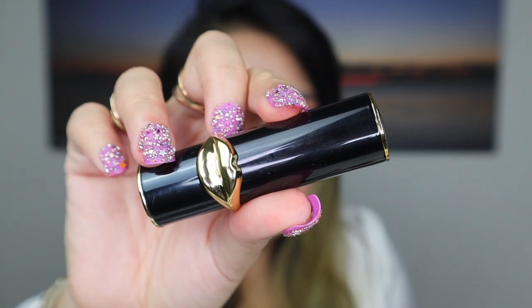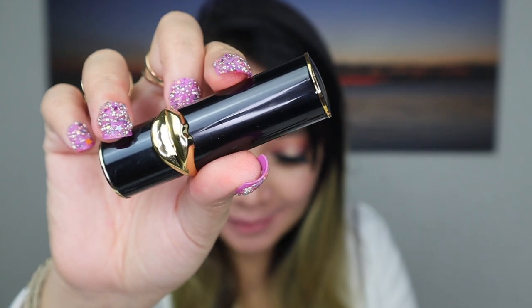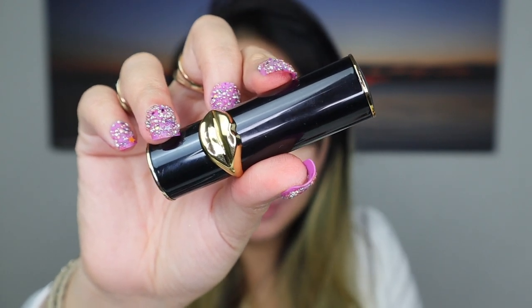So this next one on the number 4 spot is the Pat McGrath Matte Trance Lipstick in the shade Obsessed. It's number 211. So this lipstick is the only one that's limited edition on my top 10 list, but I think you could still get this, let's say Sephora favorite lips, if you still have those in the country that you are from. I have to include it here because I really, really like this one. It's perfect for the holidays. Let's swatch.